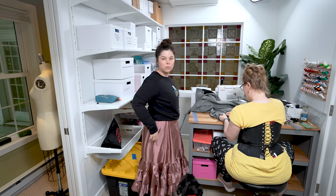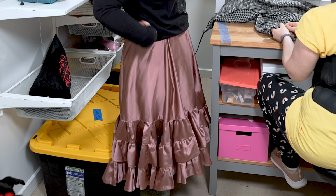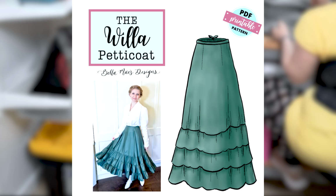So this is my outfit, including the Kirkland slippers. Got my Bernie Sanders sweater. This is the Willa petticoat from Bella May. She has a whole video about it and the patterns on Etsy.